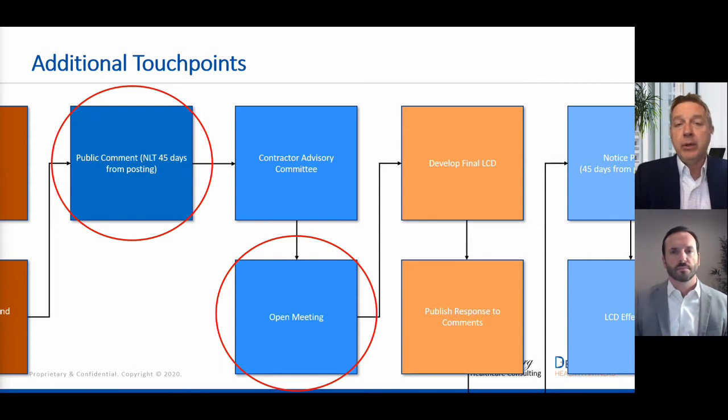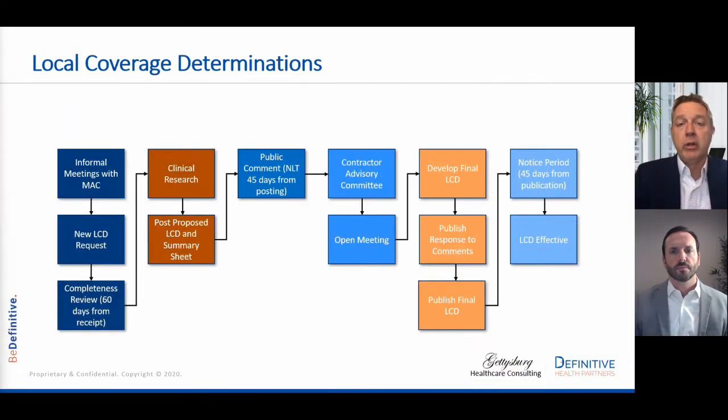So it's really important, though, to keep in mind that whether we're talking about a national coverage decision or a local coverage decision, those decisions are made on clinical information, and that information's got to be sound and credible. Not fully understanding that can really lead to some devastating consequences.